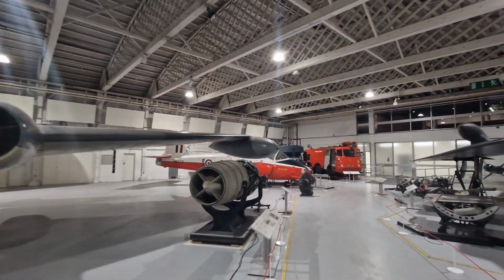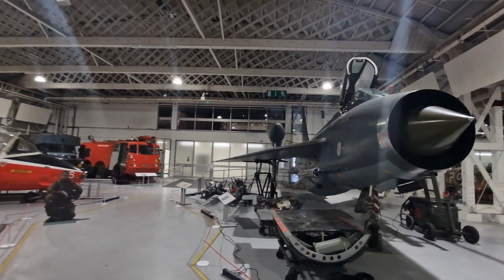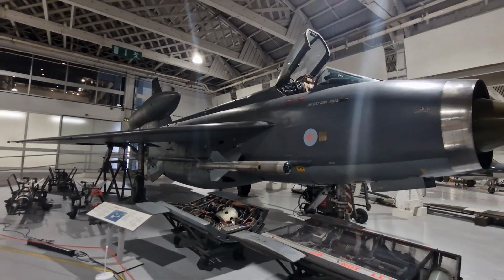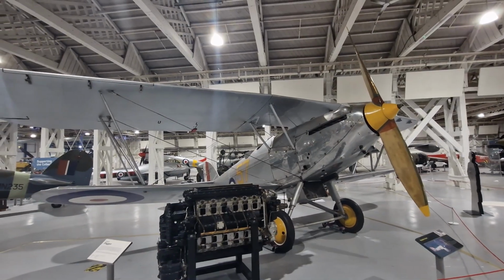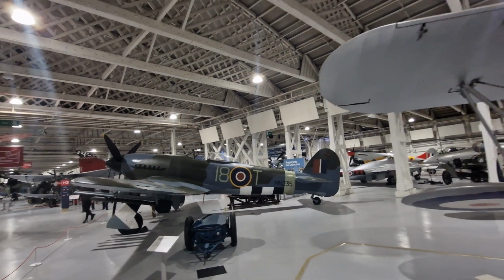So as you're having a good look around some of the planes that they've got here in these hangars, let me tell you more about the history of RAF Hendon, which in the Second World War was an active fighter command station. And in September 1940, with the Battle of Britain raging, No. 504 Squadron, equipped with Hurricanes, moved here.